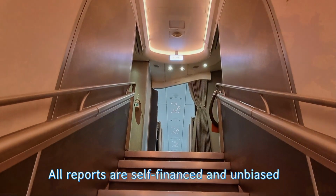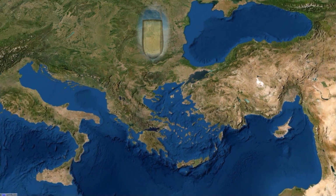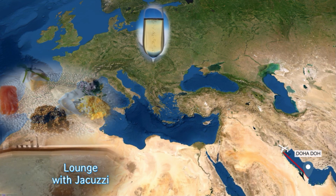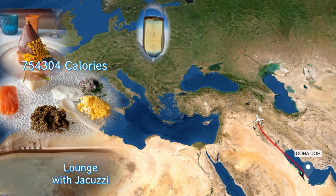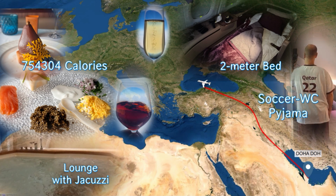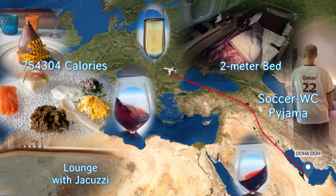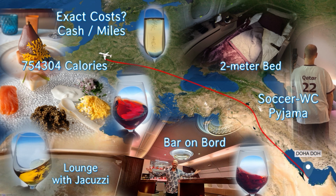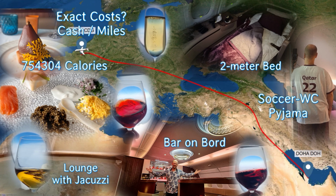And today we're going on seat 1A on the Airbus A380 from Doha to Paris. How's the lounge in Doha? What delicacies are there on board? How's the bed? What do the brand new pajamas for the World Soccer Cup look like, which you can win here today? How much fun is the onboard bar? How much did it cost in the end? And is this first class really better than the rest? So come with me, Qatar Airways First Class on the Airbus A380 from Doha to Paris.